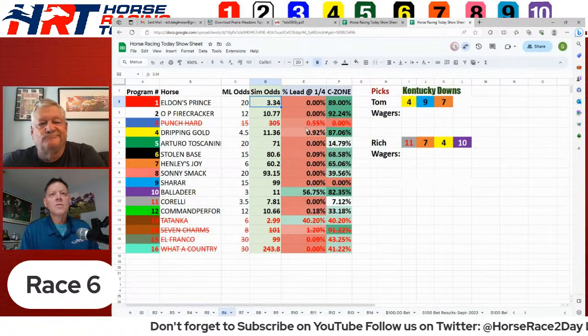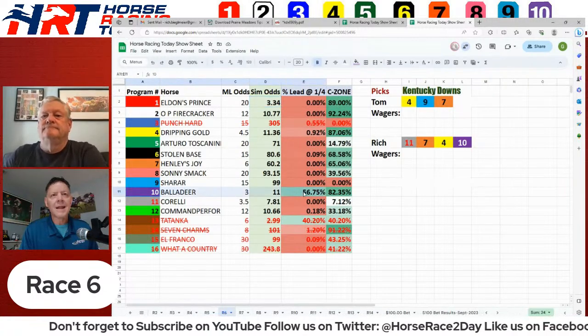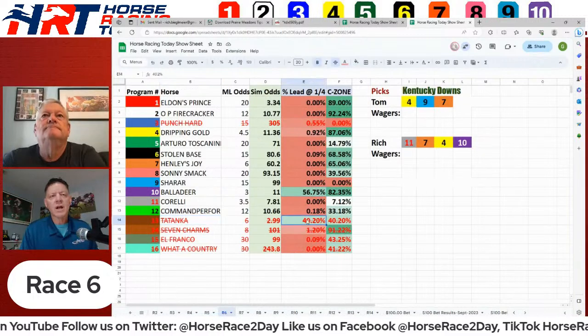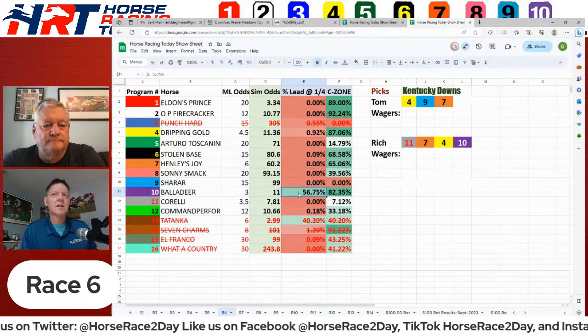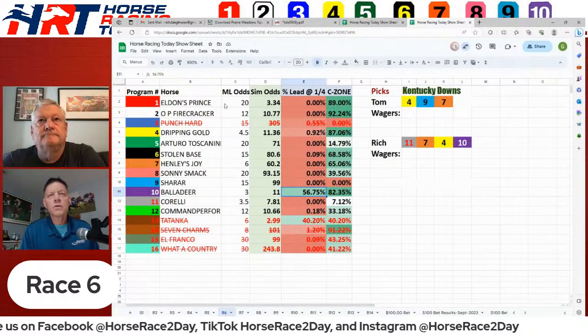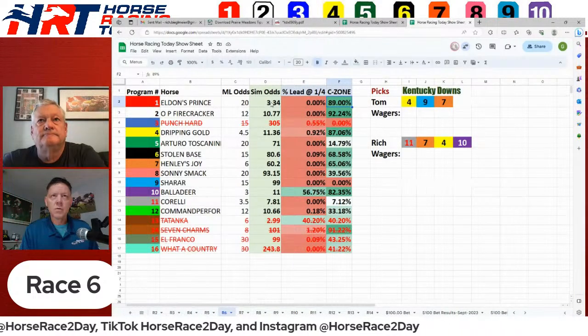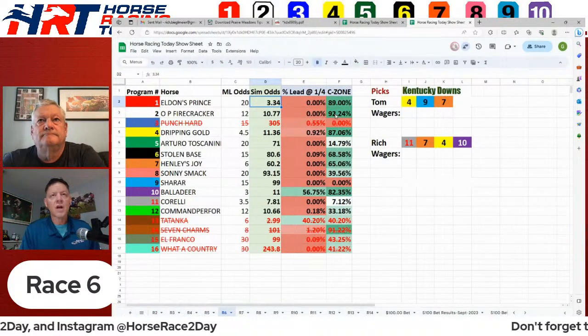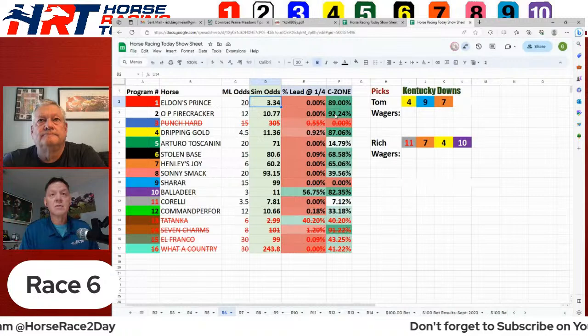Not really. As far as early speed, the 10 horse Balladeer has a really strong chance to get the lead. With the 13 scratching out, I'm going to say it's very likely that one's going to be your pace setter. And this 1 horse too, with this strong C-zone score, with this overlay, is definitely one that I would consider on the back end of your exactas, trifectas, maybe even a bomb that has a shot to win.